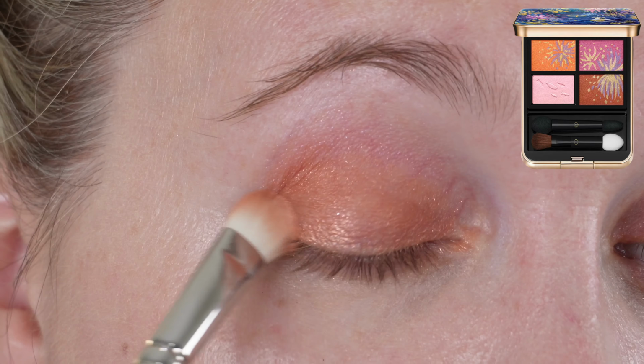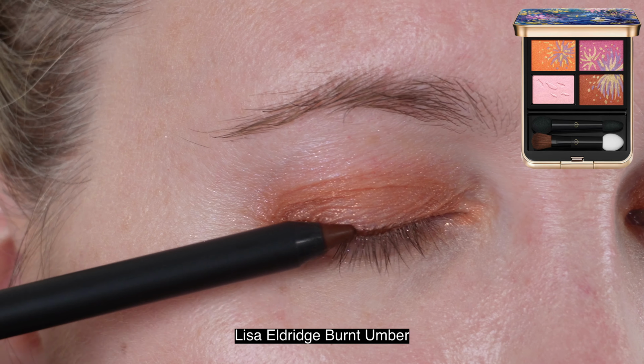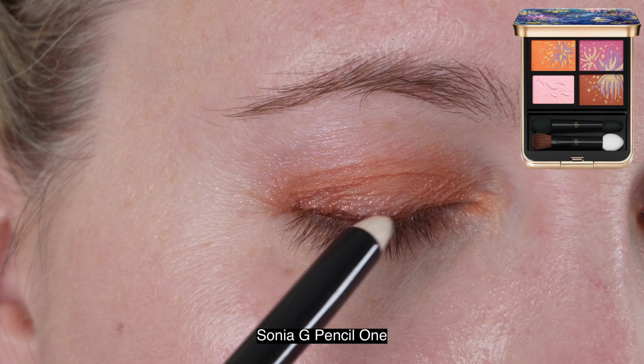But as for the shades in this eye color quad, you're definitely looking at a warm color story. My favorite though is this mandarin orange, this shimmery shade. It's really beautiful, and I do find it to be different than a lot of other shades that we've seen in quads.